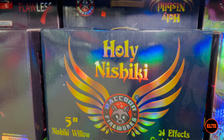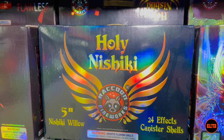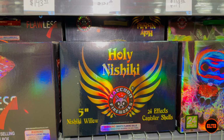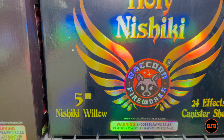Now, some fun facts about Holy Nishiki. Six of the shots are actually the same as the ones from Nishiki Blast, because when Raccoon Fireworks created the Nishiki Blast, it was extremely popular. So they ended up creating a 24 pack and they call it Holy Nishiki.